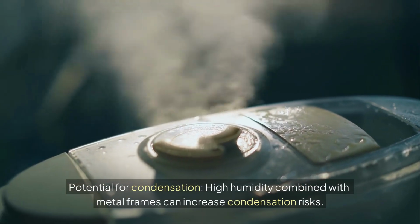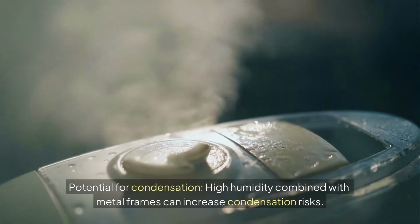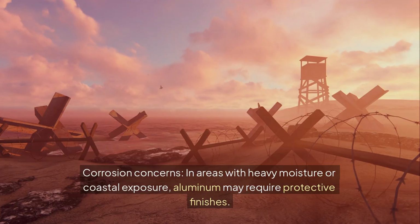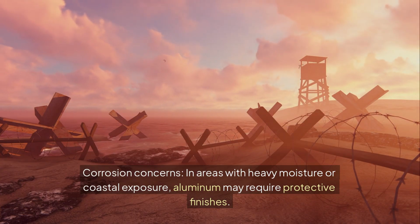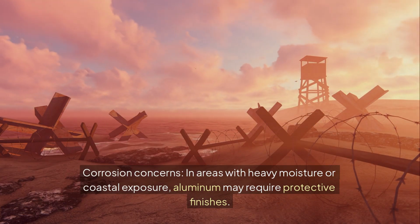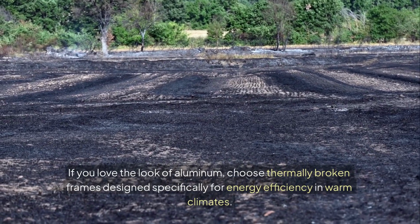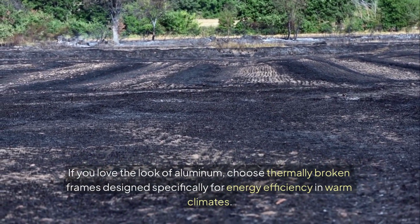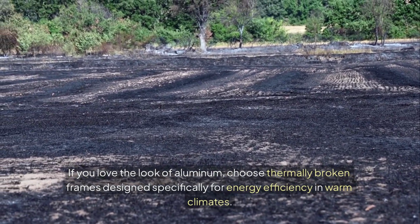Potential for condensation. High humidity combined with metal frames can increase condensation risks. Corrosion concerns. In areas with heavy moisture or coastal exposure, aluminum may require protective finishes. If you love the look of aluminum, choose thermally broken frames designed specifically for energy efficiency in warm climates.